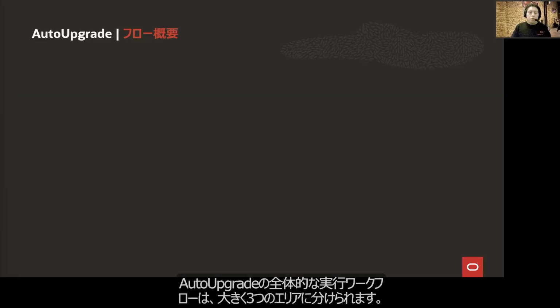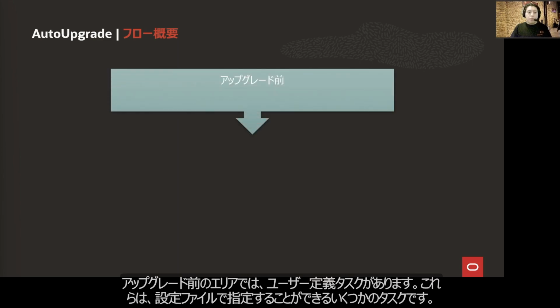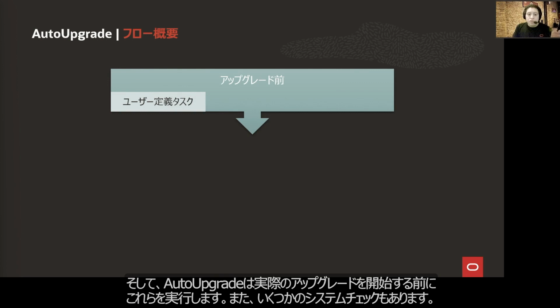The overall AutoUpgrade execution workflow can be depicted into 3 major areas. We have some tasks that run before the upgrade, we have the actual upgrade, and some tasks that run after the upgrade. In the area before the upgrade, we have some user-defined tasks. These are tasks that can be configured in the user configuration file, and the AutoUpgrade will execute them before starting the actual upgrade. We also have some system checks.